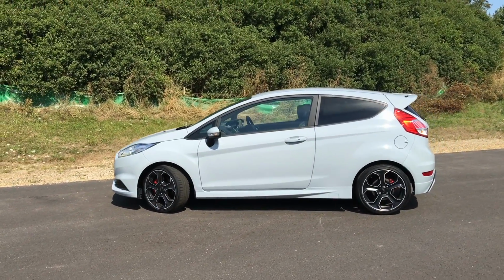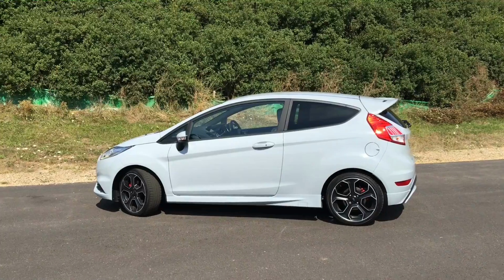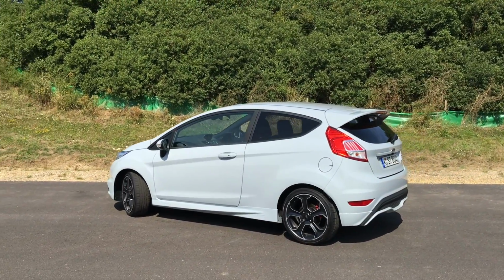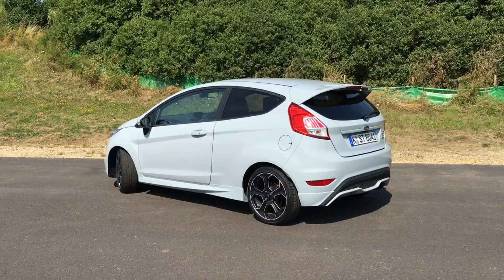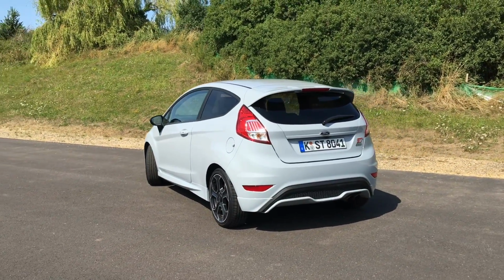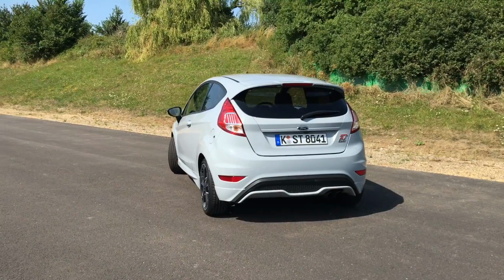It's very impressive indeed. If you want one of these Ford Fiesta ST200s, you're going to have to be quick because there are only limited numbers available. But if you are lucky enough to secure one, it will cost you £22,745, which is a premium over the standard car.